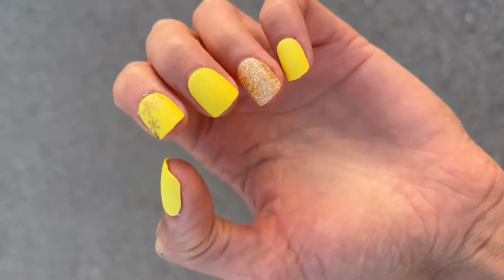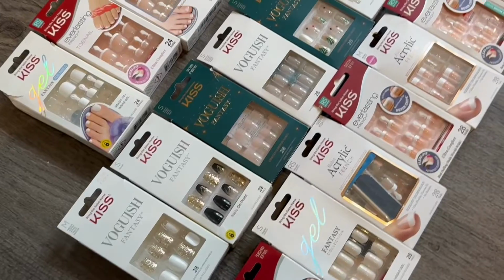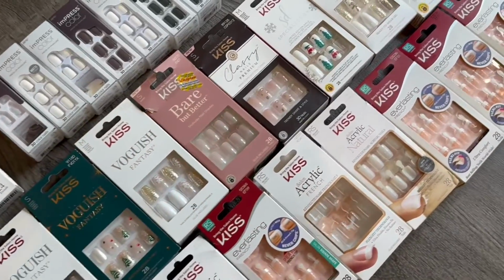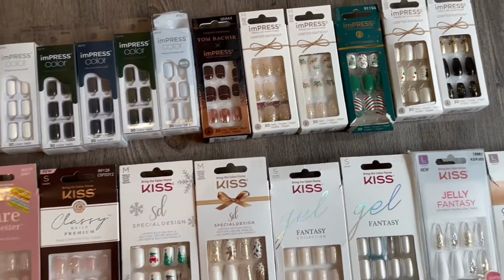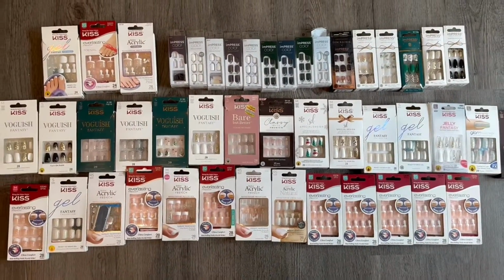A few years ago, I really was getting into doing my own nails, and I realized that I was totally overwhelmed by all the options I saw on their website. And I couldn't find a video like this, so I decided to order almost one of every single thing on the website. And then over the past 2 years, I've been trying all these different styles out for you guys so I can make this super in-depth video that will tell you all the information you need to know if you're interested in understanding all the different Kiss products out there and which ones you want to be buying.